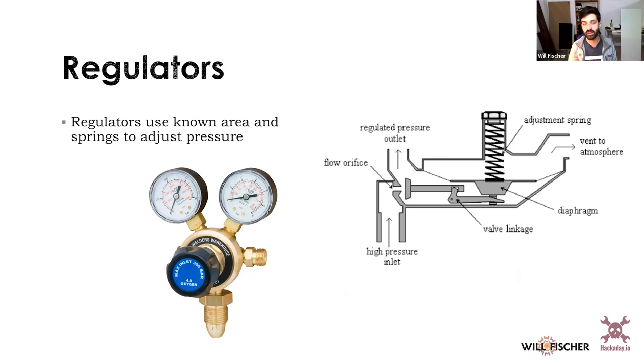Regulators are really cool. So basically what you have is a spring and you can dial it in and out with a knob. As you dial it in, it's higher pressure. As you pull it out, it's lower pressure. And that's because you're dialing in an amount of compression that regulates the amount of flow that goes through. So it's pretty cool. And regulators also are actually a fairly effective backflow preventer, which is neat. And they typically regulate with respect to a specific pressure. So in this case, it's atmospheric.